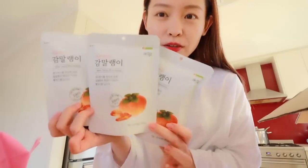If you guys haven't tried these yet, these are so, so good. It's basically like a frozen roasted sweet potato, but the Korean sweet potatoes are so sweet and so delicious. So you can either eat this frozen and it'll have a kind of sorbet texture, or you can heat this up and it'll just be a piping hot roasted sweet potato. Got some frozen persimmon slices, sparkling water, plain flavor, a lemon and lime.